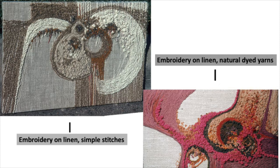On the right, those are naturally dyed yarns that I picked up at Arrowmont, and they were done by Mary Frances Davidson. The background fabrics are linen, but that's what I had. And I tended at that point with embroidery to cover part of the fabric, but not all of it. And in these cases, I think it worked.